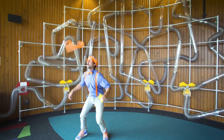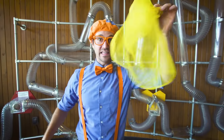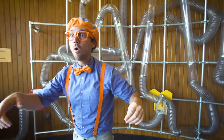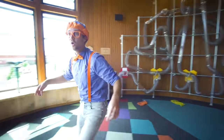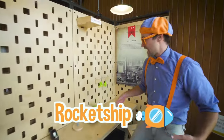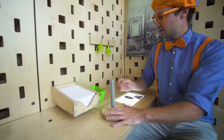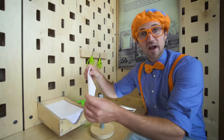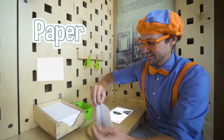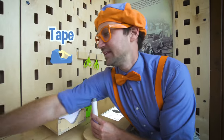Whoa! Whoa! Under the leg! Woohoo! Yellow and orange! Whoa! What is this? This is where you can build a rocket ship and then on the other side, blast it off. All right, first we need this wrap around one piece of white paper. Yeah, here we go. And then we take a piece of tape.